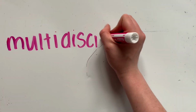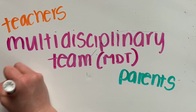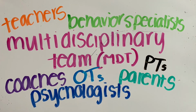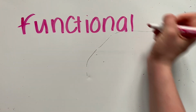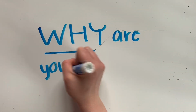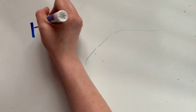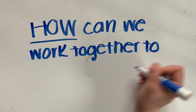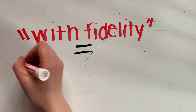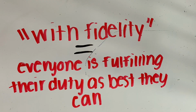Students at this tier work with a multidisciplinary team that can include teachers, parents, coaches, behavior specialists, essentially any individuals that work closely with the student and are experienced with their behavior. The multidisciplinary team is responsible for conducting a functional behavior assessment, or an FBA, to determine why the student is acting the way that they do. From there, the team creates a behavior intervention plan, sometimes called a BIP, to remediate the problematic behavior. When implemented consistently and with fidelity from all teachers and staff members, behavior intervention plans and other Tier 3 supports have the power to transform student behavior because they look beyond the behavior to the underlying factors.